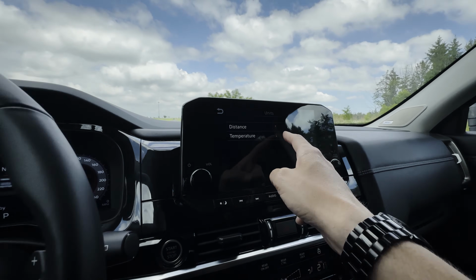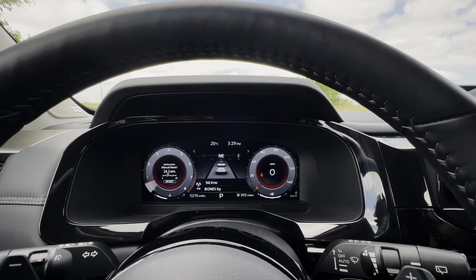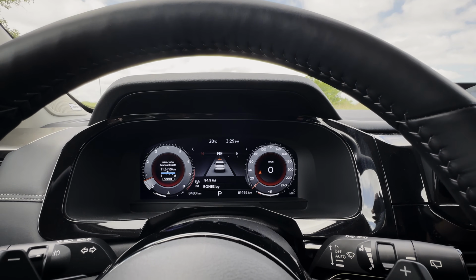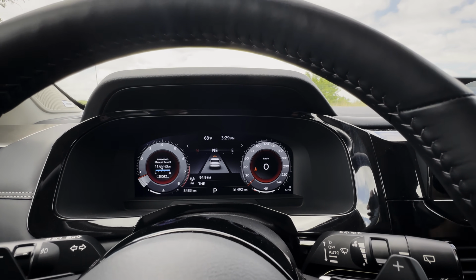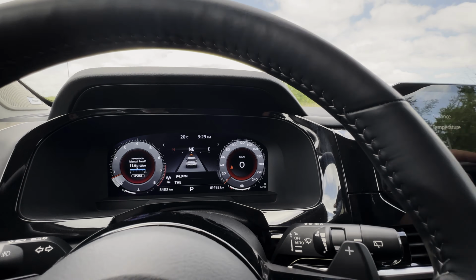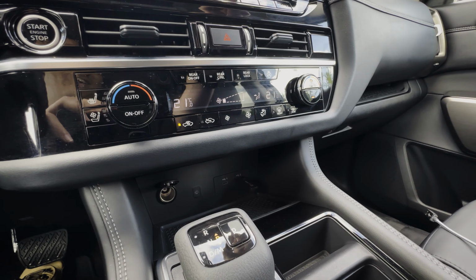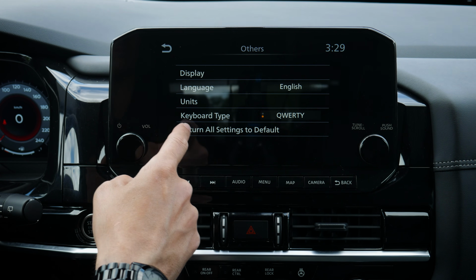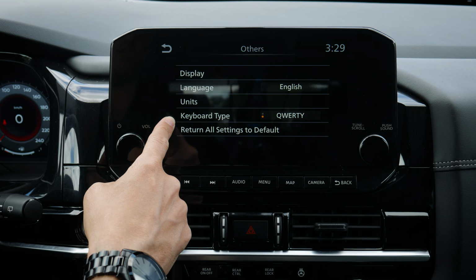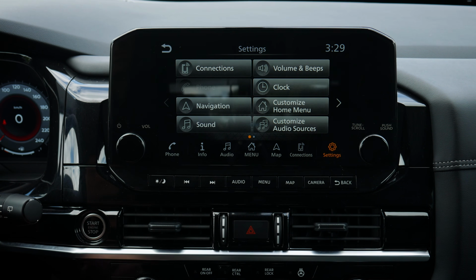Units is a useful one because you can adjust kilometers versus miles. And when you adjust it out here, it also changes up what's going on inside of the cluster screen. So very useful if you're going across the border. And then you can also change between either Celsius or Fahrenheit. And when you do that, it also changes up what's going on down the center stack as well, which is pretty neat. And then back, you've got two different options for your keyboard, so either QWERTY or ABCD. And that is just about everything.